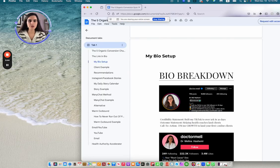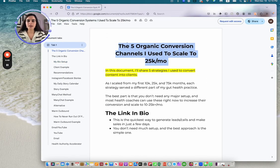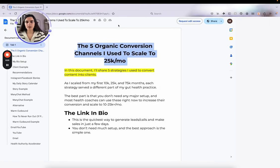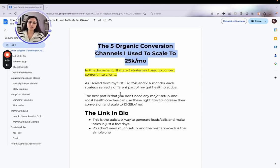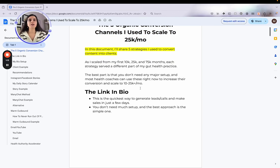Hi everyone. Today's document is going to be about the 5 organic conversion systems that I use to scale to 25K a month. Now, these are super important because these are the strategies that you're going to need in order to convert the content that you're making into clients. And this is exactly how initially I made $10,000, then $25,000, then all the way to $75,000 a month in my practice. And you do not need any major setup for it. What you need to do is understand these strategies and basically apply them for your own practice.